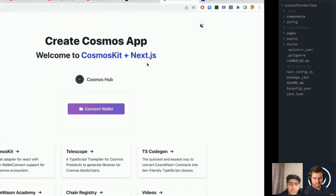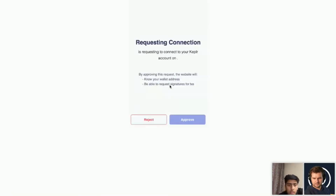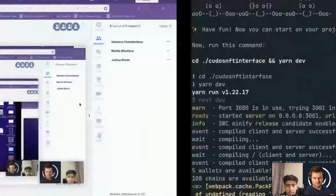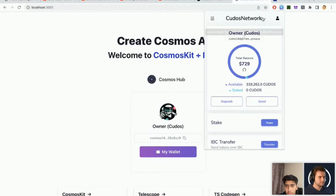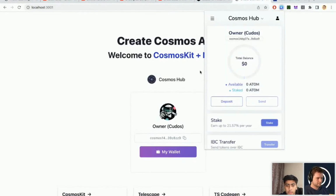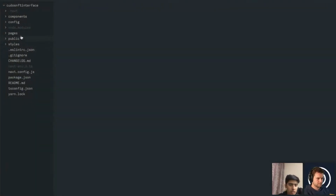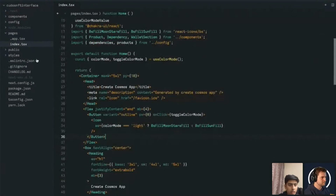So the first thing we want to do is, as you can see, it's connected to the Cosmos Hub blockchain. So you can connect your wallet, Keplr wallet, something like this. So it connects you. But right now it's connected on the Cosmos Hub network, right? Not on the Kudos network. So what we can do is change that so that it connects to the Kudos network.